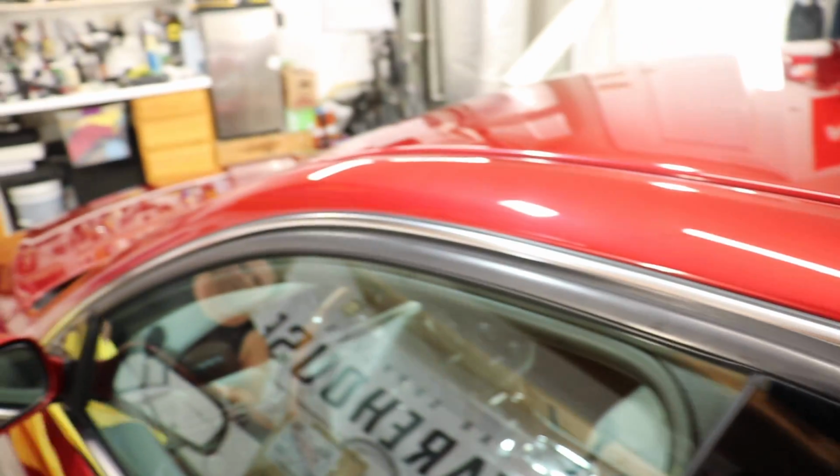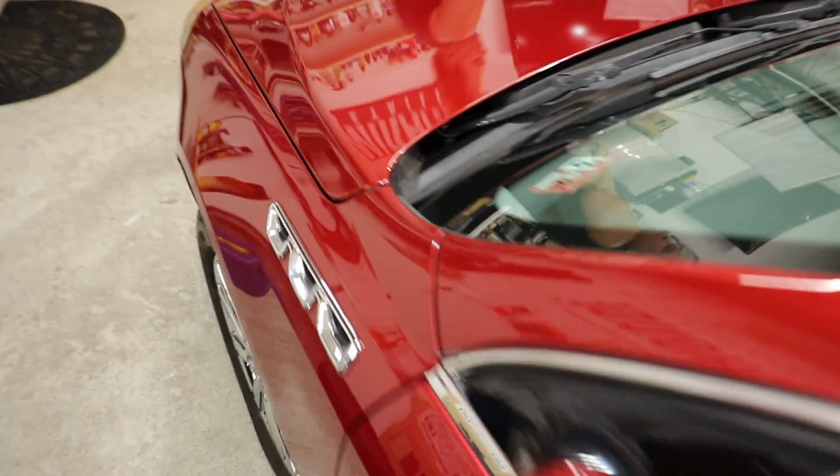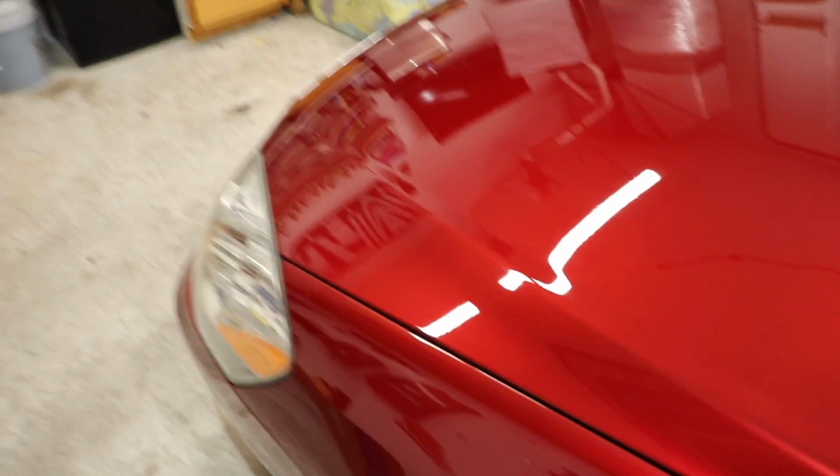Now that everything is polished, we are going to do a light IPA wipe down of the paint. We already did kind of an in-between IPA with the plastics and the rubber, so that will be ready to coat. So now we're just going to IPA the paint. Actually, I'm going to hit a few of these little areas that need some hand polishing, and I'll do that first, and then we'll start to IPA everything.